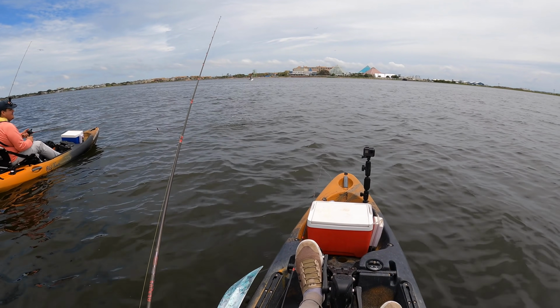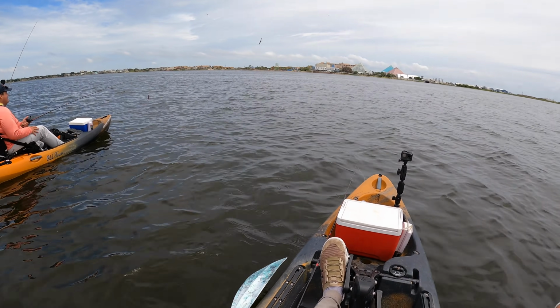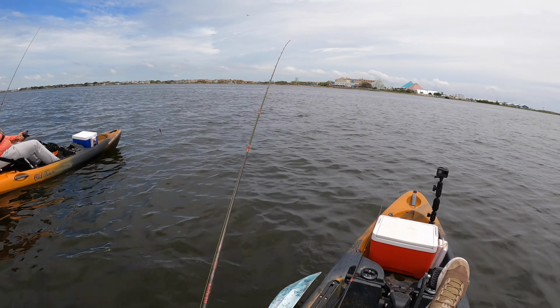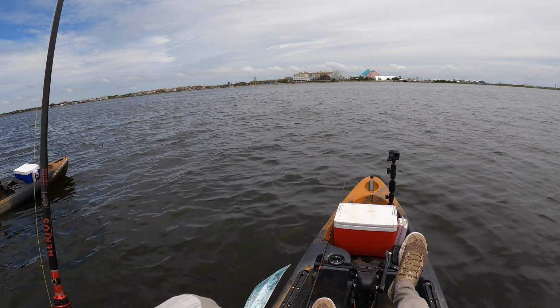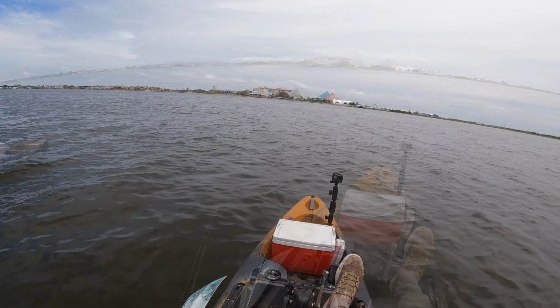Mine got right up to the boat. He got trapped around my rudder back there. Really? Little idiot, yeah. Oh, that was a lot of exciting. These guys, they're torpedoing my lure. Look at that. I mean, they're just chasing straight after it. It's so awesome.